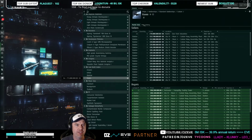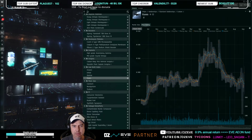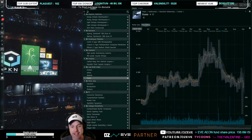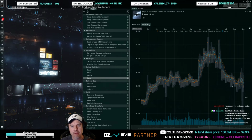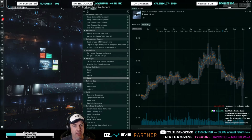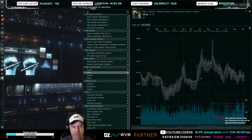The Raven as well is trading too cheap. You can see here in April they've added new items to the blueprint, increasing the price, and since then it has dropped even below the previous price. And right now it's not very profitable at all to make Raven. So this is probably a good time to pick some of those up. And even the Ishtar right now is trading very, very cheap.